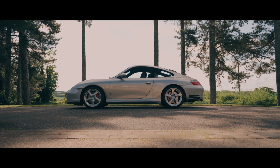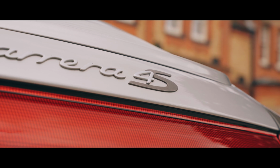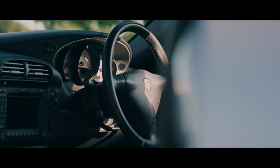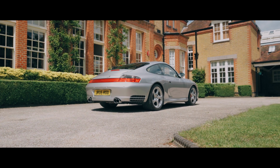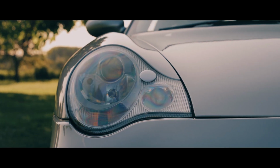My dad, my granddad, and a majority of my family worked and still work within the automotive industry, and therefore I was surrounded by cars from a very young age and for as long as I can remember. Being such a meticulous person, I'm very obsessed with attention to detail.